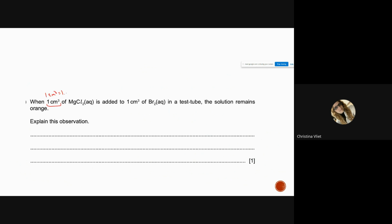So we squirt a pipette of MgCl2 into a test tube, and we have another pipette of Br2 in a test tube, right? We mix them together. And they tell you the solution remains orange. Why? First of all, what's the reaction that could be taking place? Where should we start? We're mixing these two things together. We would do Br2 plus MgCl2.